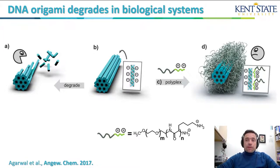This problem was already recognized in the 1980s and 1990s in the context of non-viral gene therapy. And here people have developed a number of different polymers, and this is a polymer conference. One of the polymers that you can use to shield DNA is a polyethylene glycol polylysine block copolymer, where the positively charged polylysine interacts with the negative charges on the DNA and builds this electrostatic interaction. So they just really stick there. And then the non-charged polyethylene glycol units will build this protective shell around the DNA nanostructure.